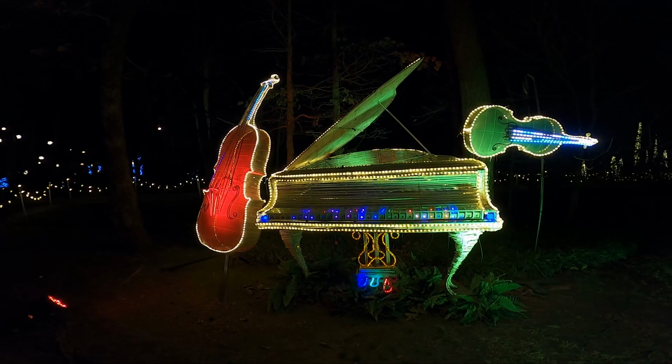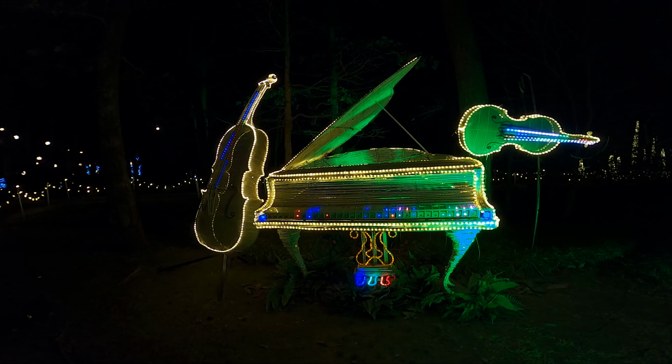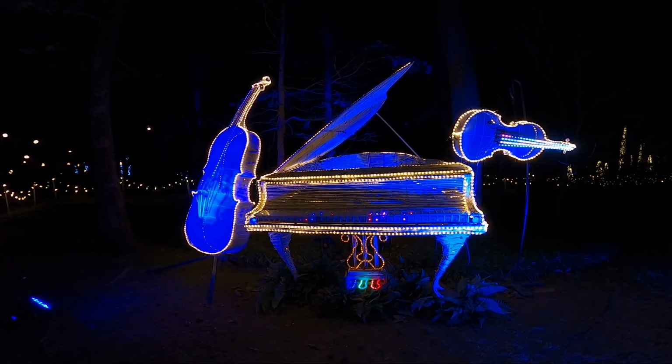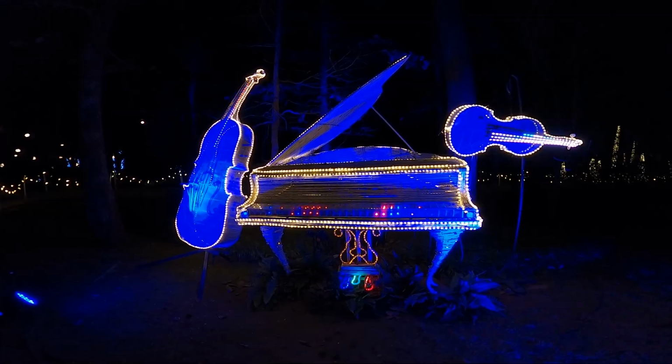Upon entering the garden, the front seemed a little lackluster, as the only thing that pulled your attention is the guest services building and a giant piano playing music, as all the lights were hidden in the back. This also could have been since there was still plenty of daylight out, as the sun was just setting when we arrived.